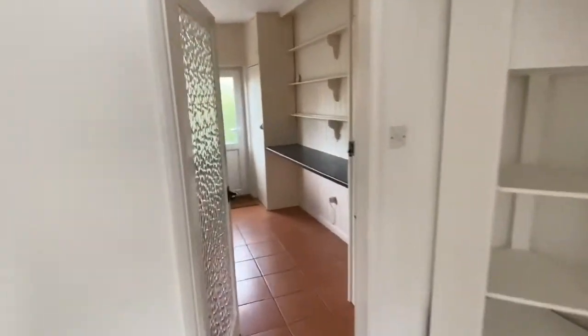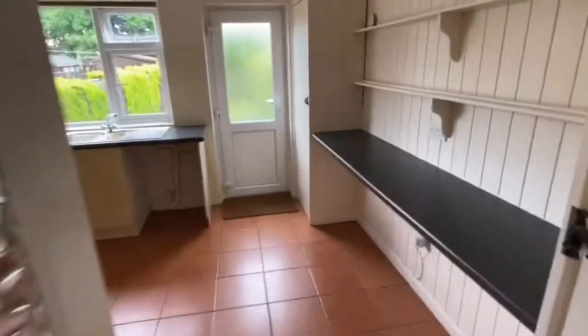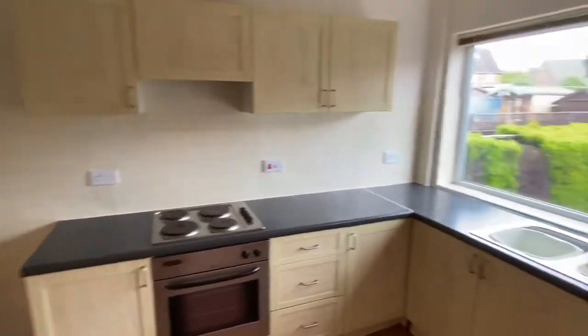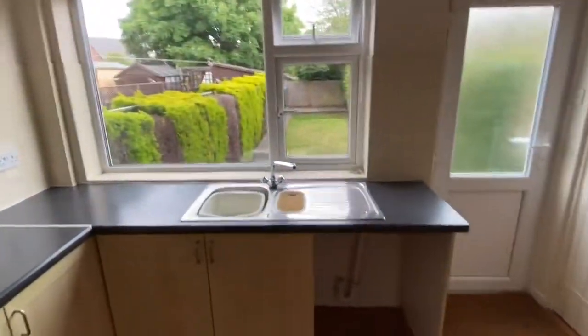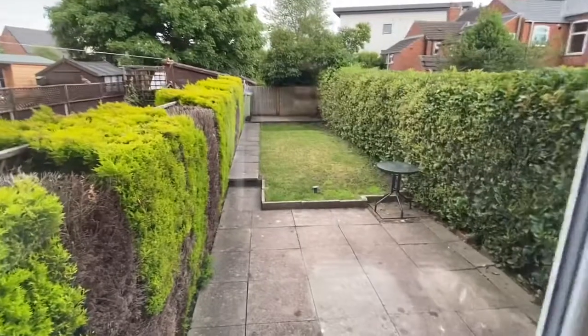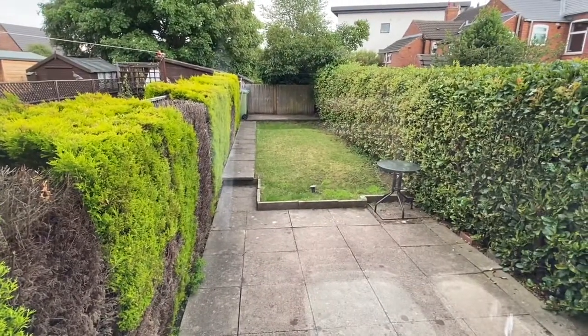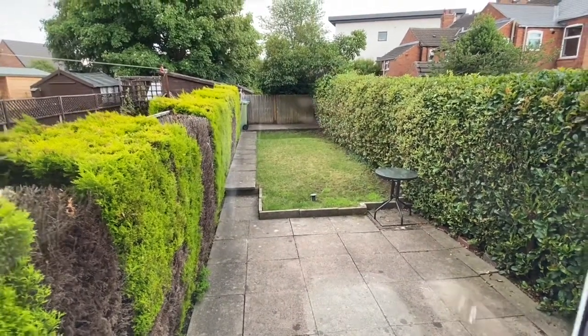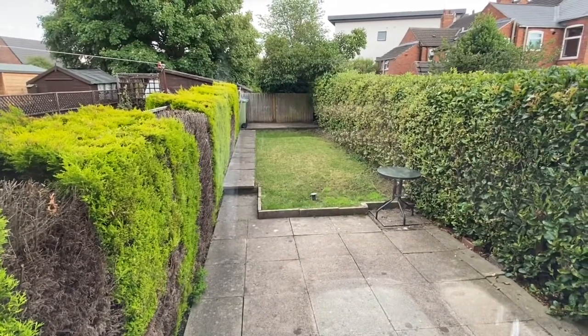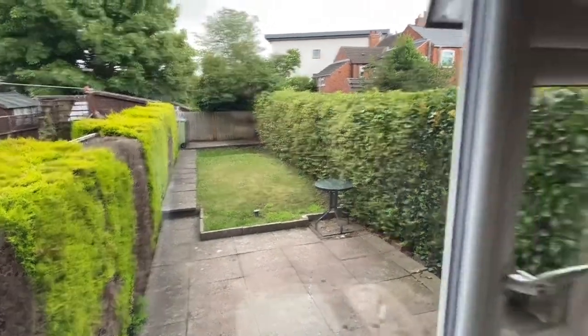A glazed door leads through into the nice breakfast dining kitchen. All clean and tidy here. It's a really nice, well presented property. Picture window looking down to the very nice garden with patio, hedgerows, place for the bins. Nobody crosses over the back here, you just need to access through the passageway to the side of the property.